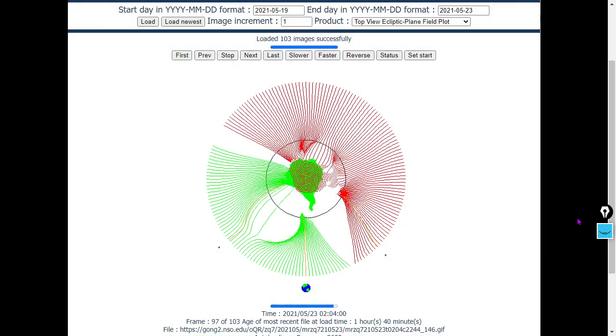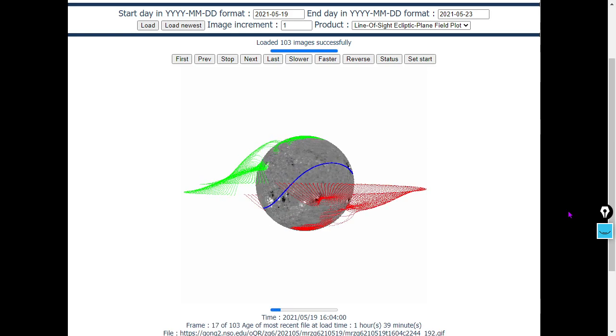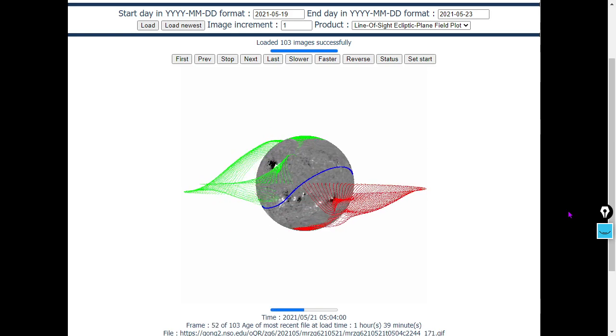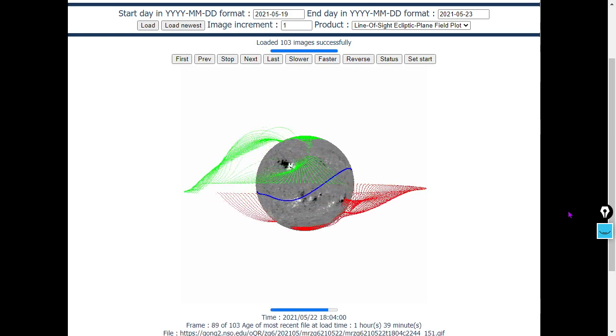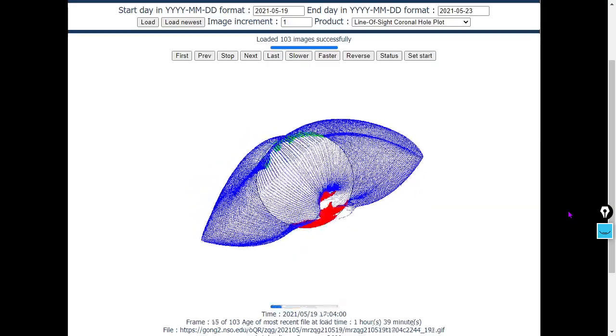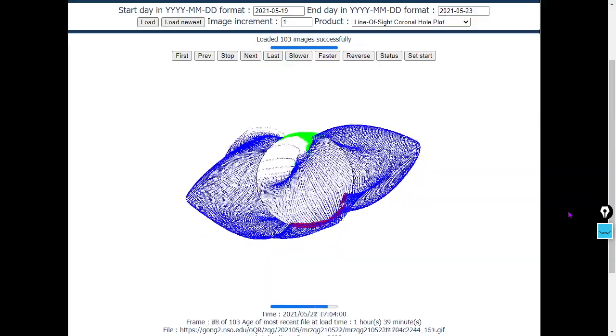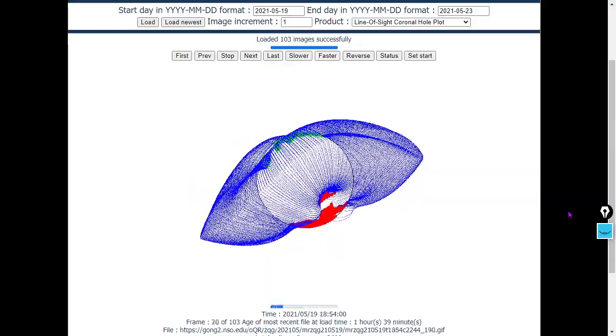Also, we see some progression of the solar cycles. We'll get to it. First, the line of sight ecliptic plane field plot. It's essentially the same data. It's the polarity of the heliospheric current sheet. The solar wind puts out a constant sheet of current in the form of solar protons, mainly hydrogen nuclei.